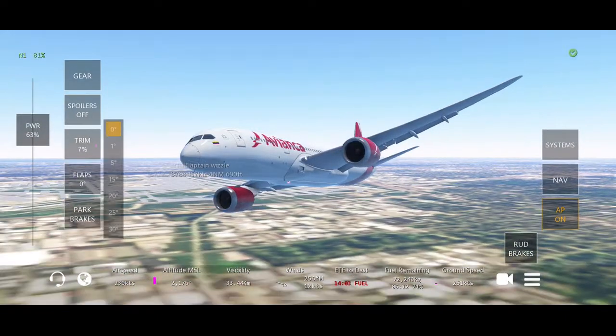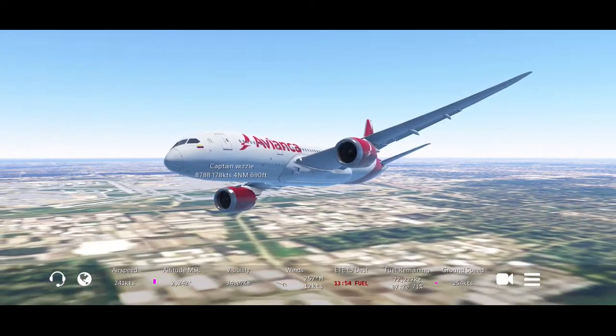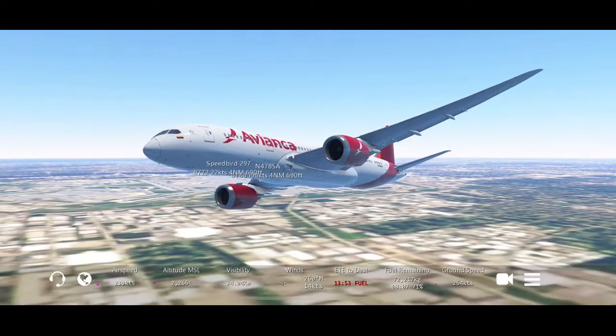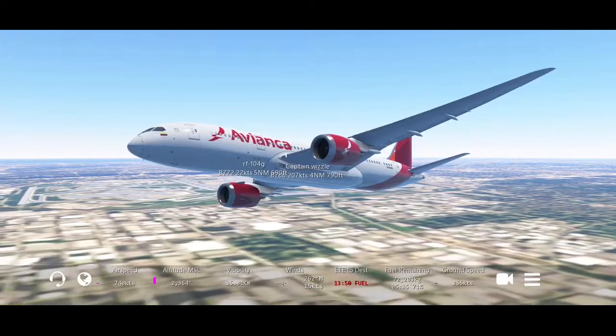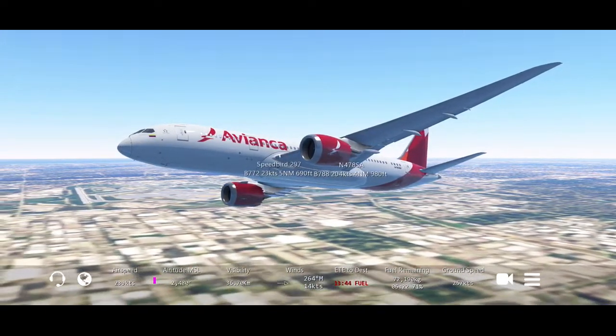Alright, but we have rotated. We're above 2,000 feet, flaps up. And I was going to say looks like 13 hours, but it's going to be 8 hours.